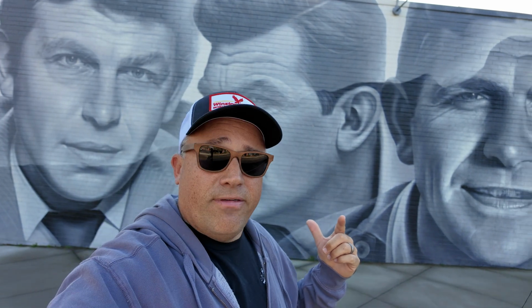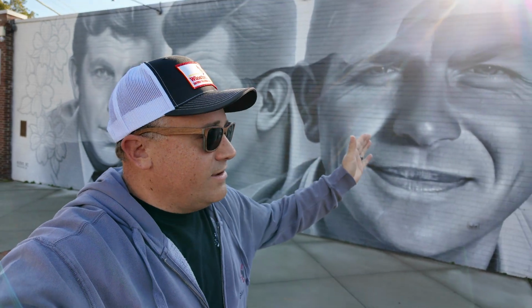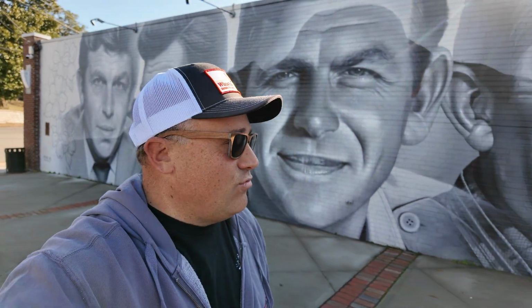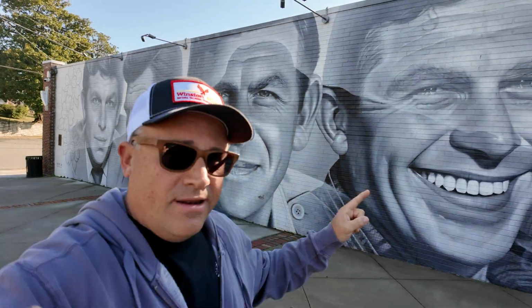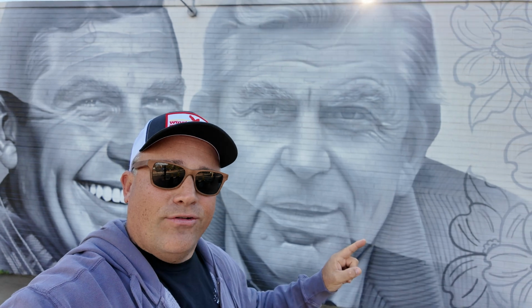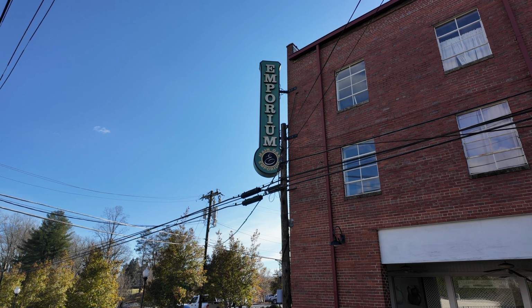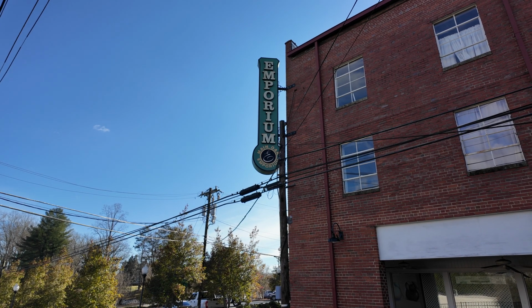All right, my friends, I have made my way to the downtown area here in Mount Airy. This is actually Moore Avenue right here behind me. And I thought this would be a good spot to start off because you got this awesome Andy Griffith mural right here that kind of takes you through the years of Andy Griffith, the Andy Griffith Show, and even Matlock right here, the older version of Andy Griffith. Really cool.